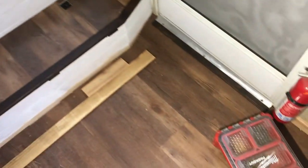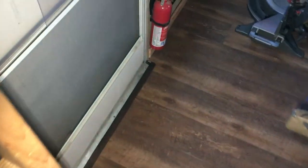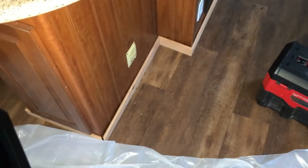Trim is installed now. It's looking pretty good. Got there on the door. I like that. The door there. And the trim here. And then one more over here. So I'm pretty happy with that. That looks good. I think next thing, start priming the backs of all the other trim. Then get rolling on that.